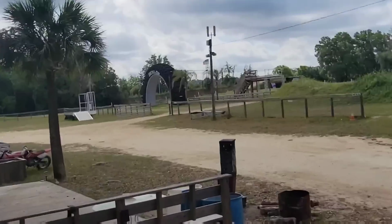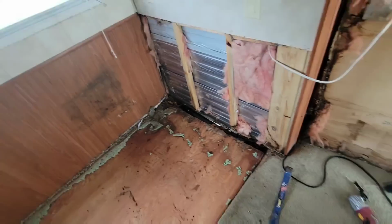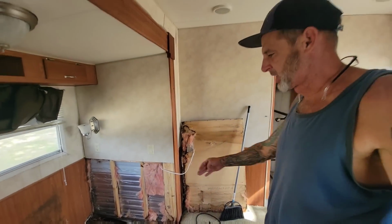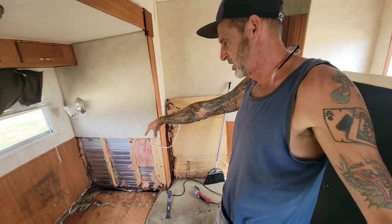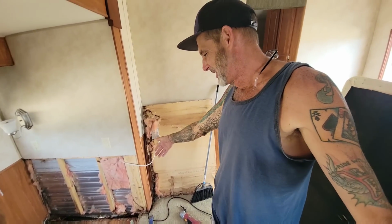The iconic Gatorback Cycle Park. Dunlop tire. So you definitely got some rot down there. I'm gonna cut some more out. I'm gonna take that panel down too in that corner, and you can see it's definitely all rotted below. There's definitely some wet. I mean, it's wet underneath there.